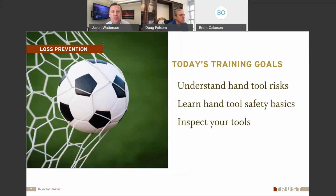You want to really focus on inspecting your tools. That's one of the most important ways that you can keep your tools safe, and then take action. So I would hope that every one of you today, after you get done with this presentation, will go out to the tool crib and take a look. And if you find any problems, fix them. If you can't fix them, get rid of those tools. Let's avoid those injuries from tools that are broken or just aren't functioning properly. All right, let's dive right in.